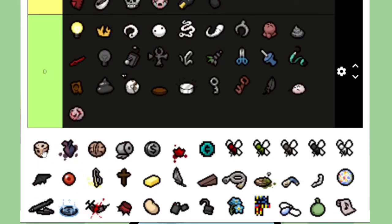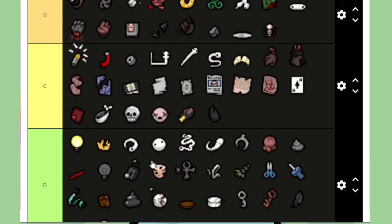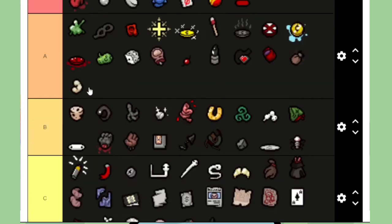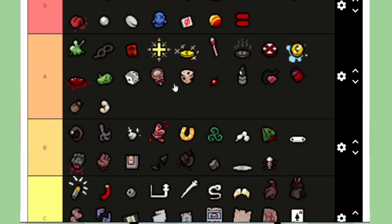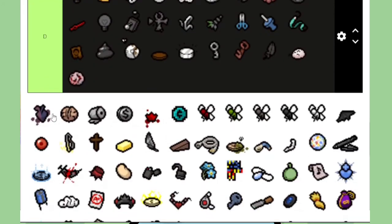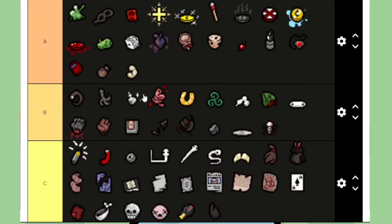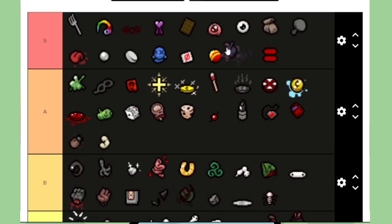Lost Cork. I reckon it's got that very, very squishy kind of taste to it. I'd eat Lost Cork. Let's put it high B tier. Maybe middle A. How about that? Crow's Heart. Look at that. Purple. A new flavour. I got a feeling that would taste nice. Crow's Heart deserves an S tier.